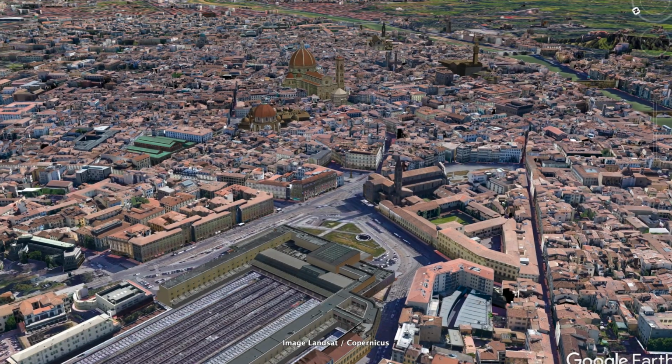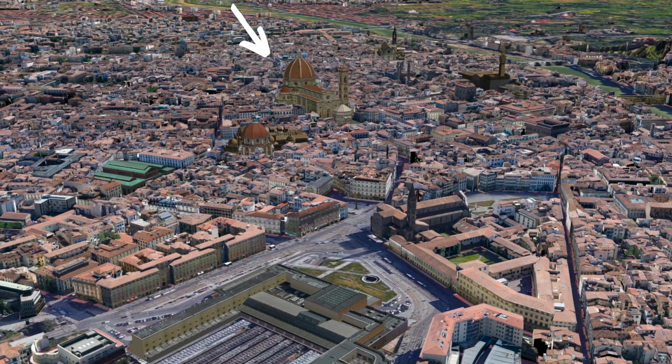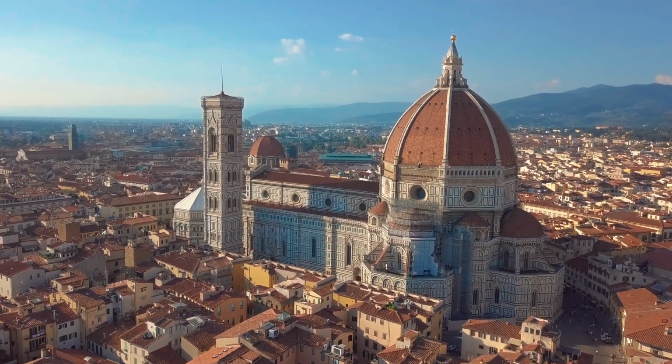If you walk directly out of the station, you take about a 5-minute walk to get to the Duomo. So if you're just stopping here for an hour or 2 in between your trains, you can actually go and see the main church in the city.